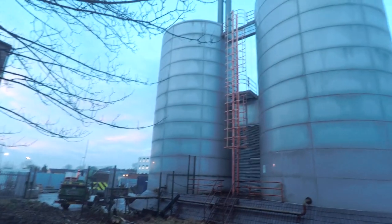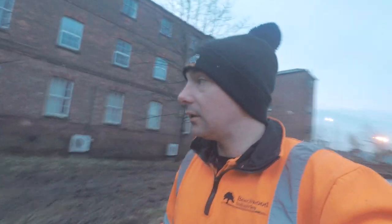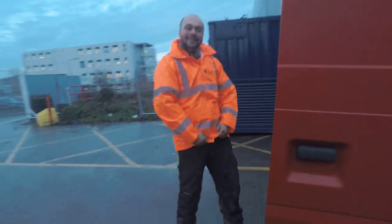There's two of us here yesterday. We managed to get these two sycamores done, and then today just get these brand new.